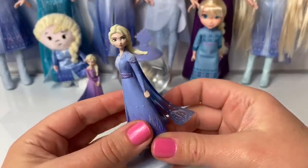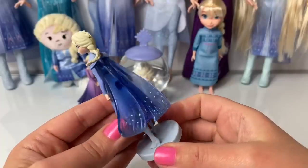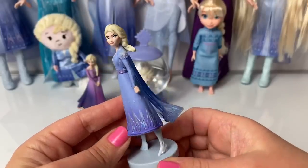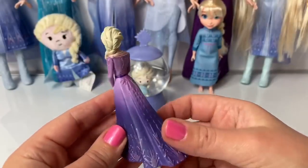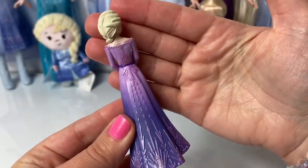This Queen Elsa is a figurine from a figurine set. Beautiful. Her cape is flexible so it will not break. This one is also from the figurine collection, but this is Queen Elsa and her purple dress. And these designs are so beautiful.